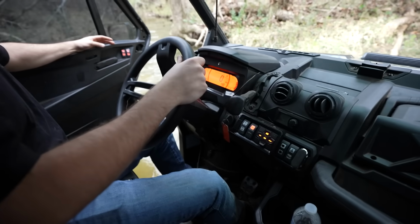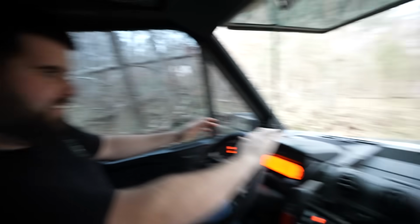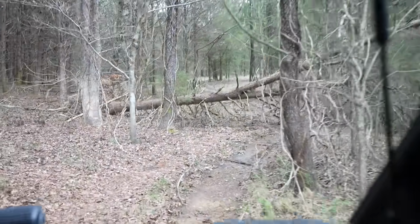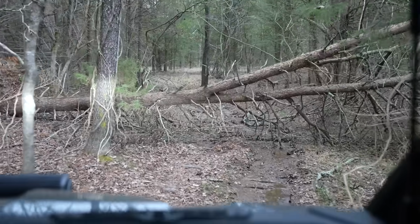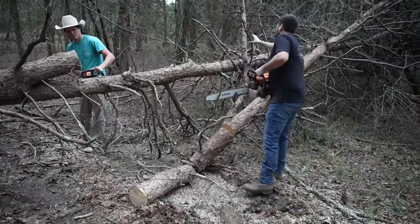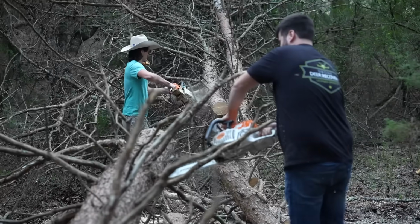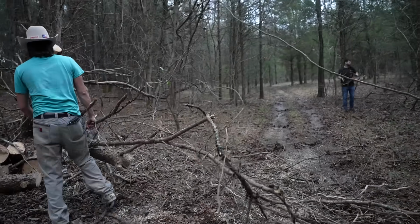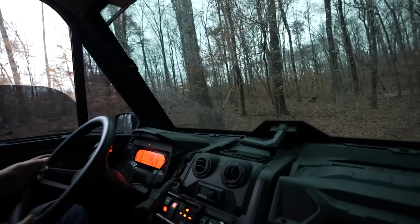Four-wheel drive, engaged. Damn. Oh, we got one. We got a tree. We got one, boys. All right, time to get it cut. Here comes the rain, boys. Uh-oh. Here's our mud hole, Julius.